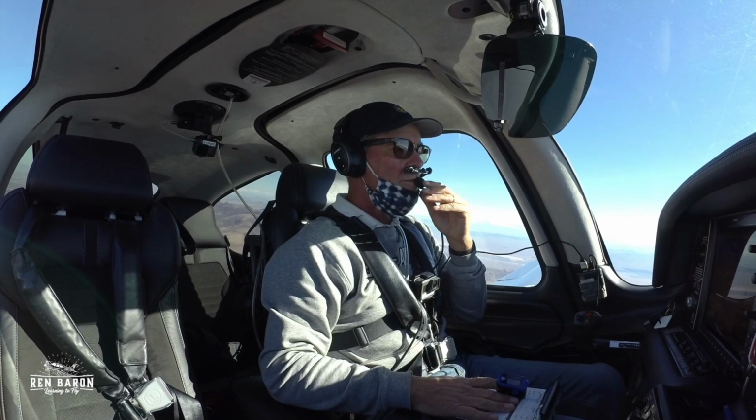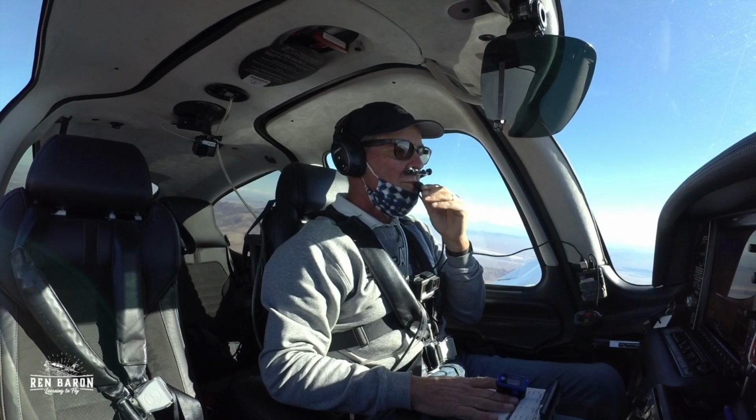You'll see me sticking my finger in my oximeter here. One of the things I've learned about using oxygen is it's best to test your levels before you get to the altitude that you might be using that oxygen. So here I'm testing it early so I can compare it, make sure that I've got good O2 levels before I reach my cruising altitude.